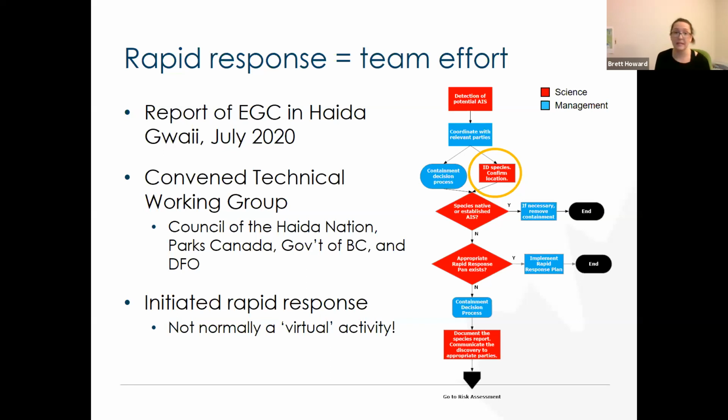And immediately after, we convened a technical working group that had already existed. This included the Council of the Haida Nation, Parks Canada, Government of BC, as well as us. And we sprung into action, and very quickly we were able to get traps up north, and they were able to start doing some really intensive surveying to try and figure out where green crab were.